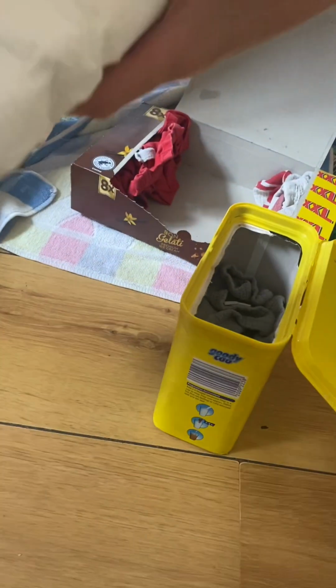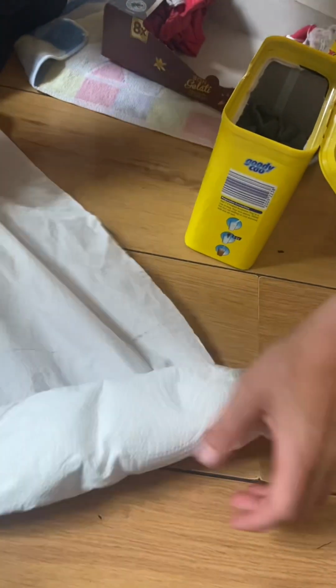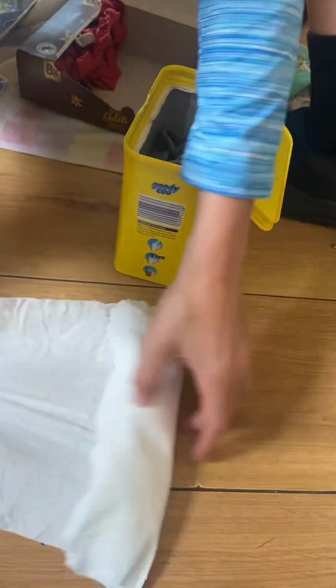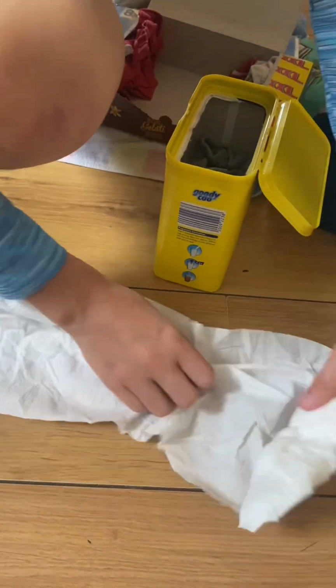Let's see. Put it on the floor. What if it's open? Alright. Oh, it might be. I don't know, I think it's broken. Yeah, yours is okay, Theo. No, how much ketchup did you use? Oh, wrong. Theo's is okay.